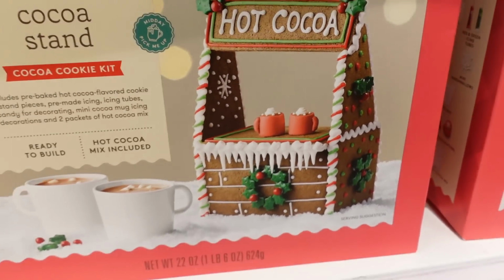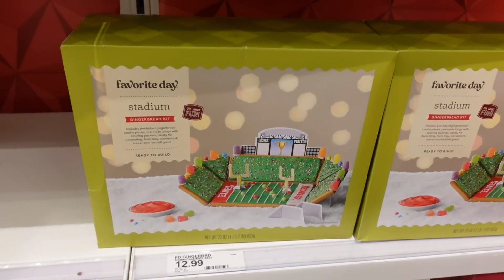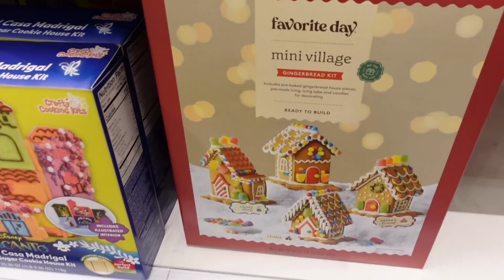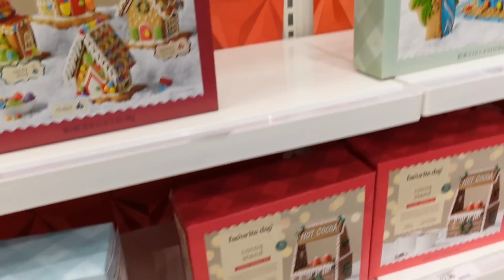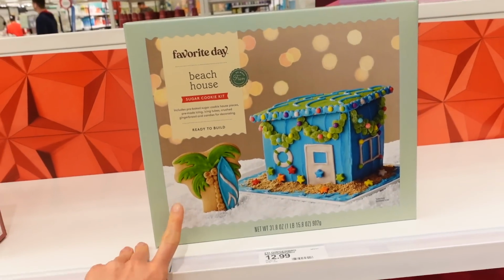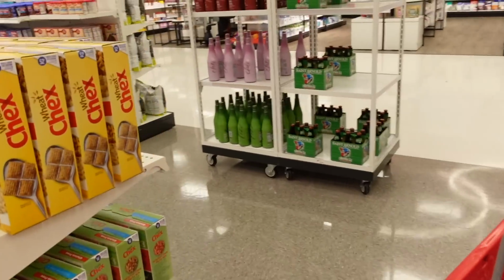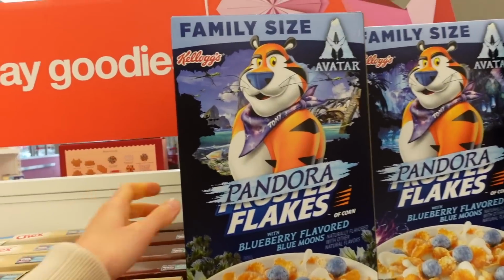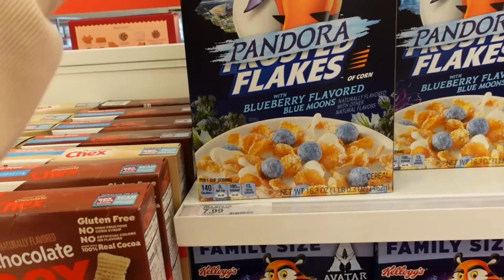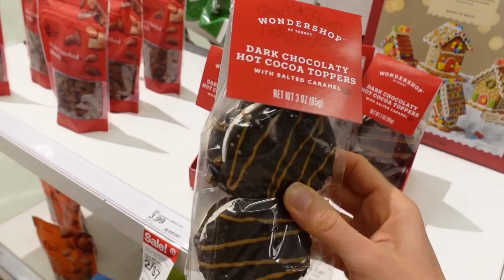How cute are these little sugar cookie kits, the hot cocoa one. Look at the little coffee mugs. So adorable. There's a stadium for elves versus reindeer. Mini village. I like that, the letters to Santa. Then they also have a little beach house. That's cute. Little temptation section. You come in here for one thing, but they have everything displayed to tempt you. Pandora flakes. What in the blueberry blue moons? Okay.